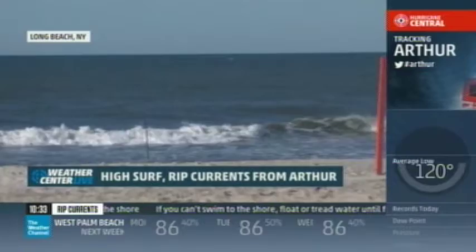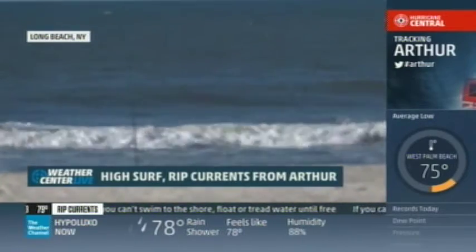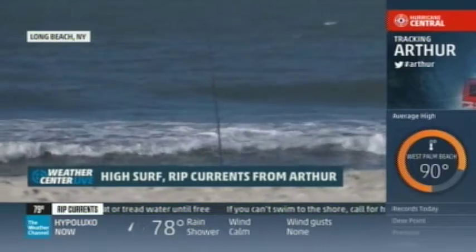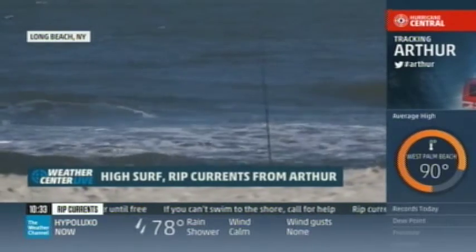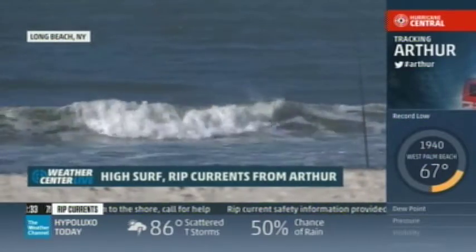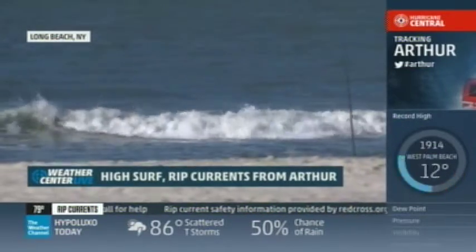100 people in the U.S. die every year because of rip currents, and 80% of ocean rescues are due to rip currents. It's basically like running against a treadmill or trying to go up a down escalator. The water is rushing out so much that it's almost impossible to swim against.